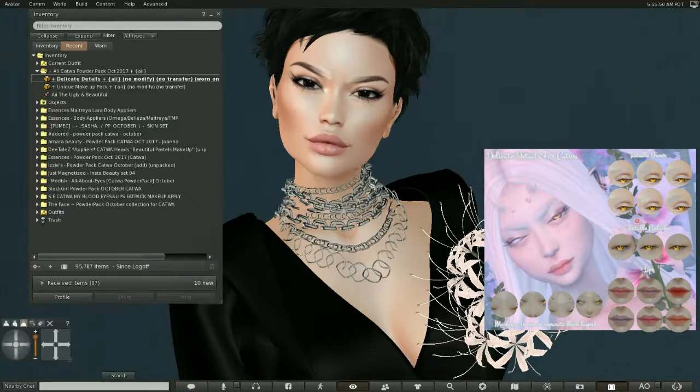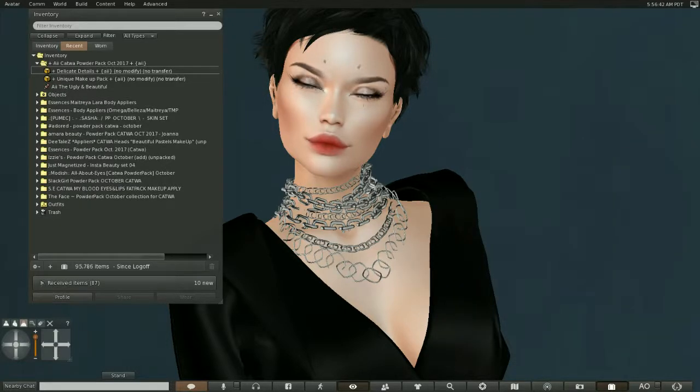Okay. Let's check that out. And let's go ahead. And so we've got some spots, and we've got some, looks like, lashes here. And I think I'll wear this one. And we've got some lips, which look, maybe, I'm not quite sure they fit, but I think the difference is negligible for something like this.